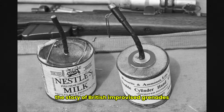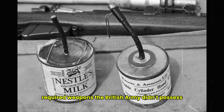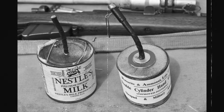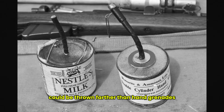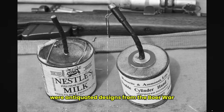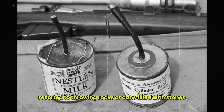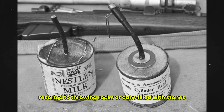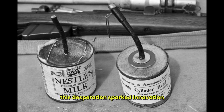The story of British improvised grenades began in late 1914 when it became clear that trench warfare required weapons the British Army didn't possess. German forces had effective grenades from the war's beginning. The steel hand granate, stick grenade, could be thrown farther than hand grenades and had reasonable explosive effect. British soldiers initially had nothing. The few grenades available were antiquated designs from the Boer War, heavy and unreliable. Some units resorted to throwing rocks or cans filled with stones, hoping to distract Germans long enough to close with bayonets. This desperation sparked innovation.